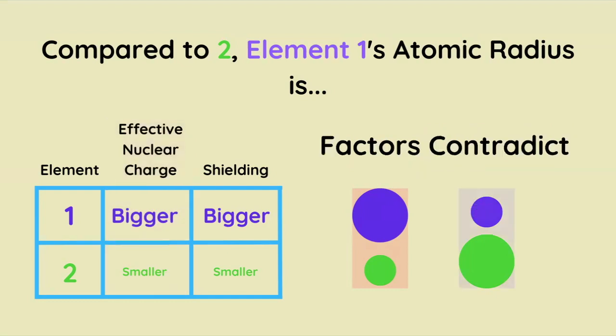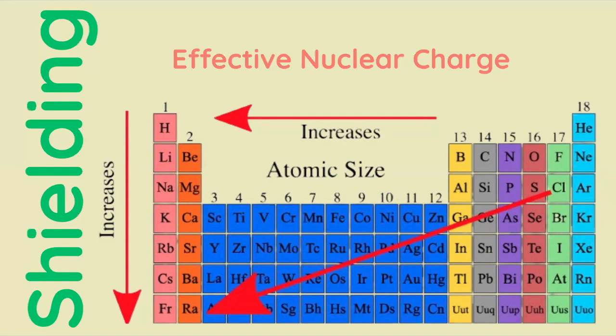Both pieces of evidence support different situations, with shielding pointing to 1 being bigger and E and C pointing to 2 being bigger. So how are we going to reconcile this contradiction? Well, it just so happens that when it comes to impacting elemental properties such as atomic size, shielding is far more impactful than E and C.